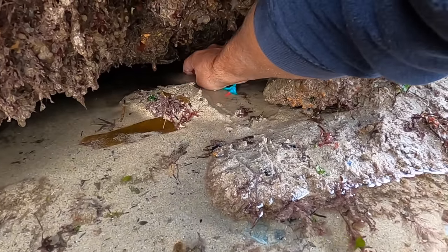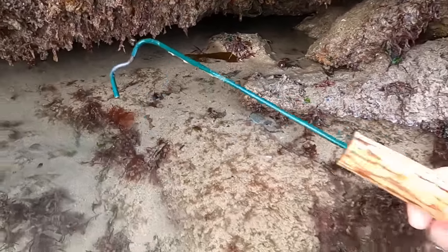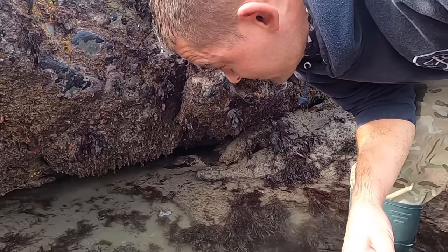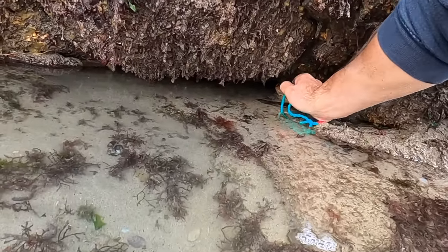Come on, let go. I can just get to it, I can get it so that it's biting over the end of the hook. But yeah, the hole's just too deep. It was only a little one anyway. Yeah, it was nice to see. There are quite a lot of prawns around. I was just having a little quick rake about in here.